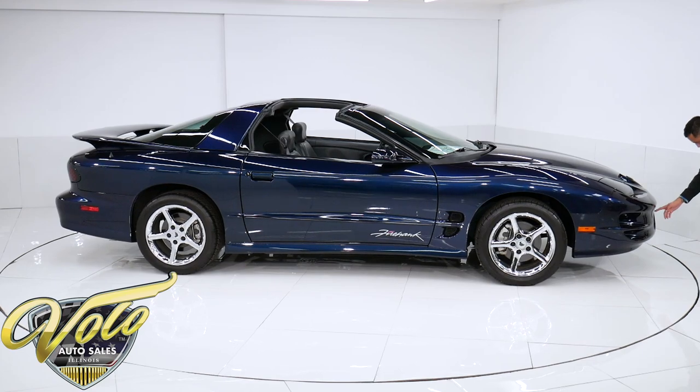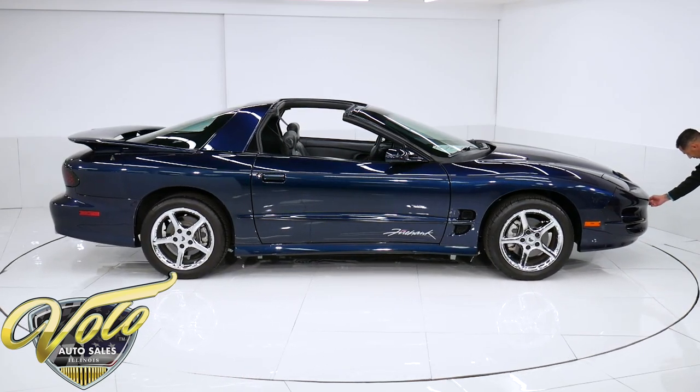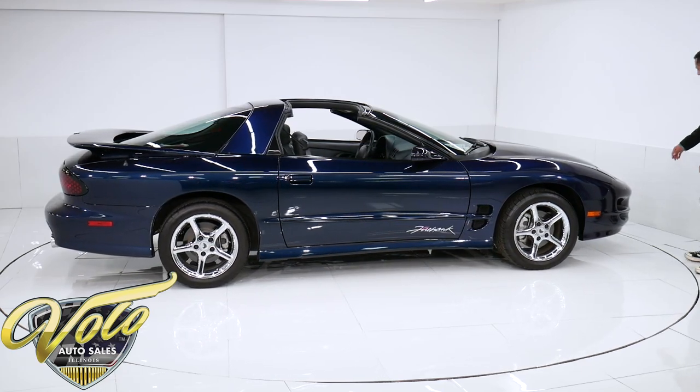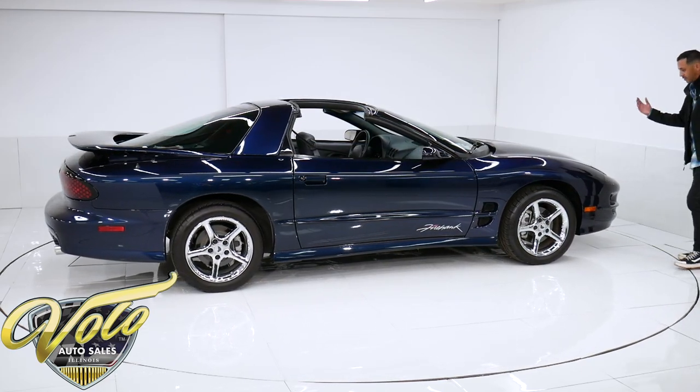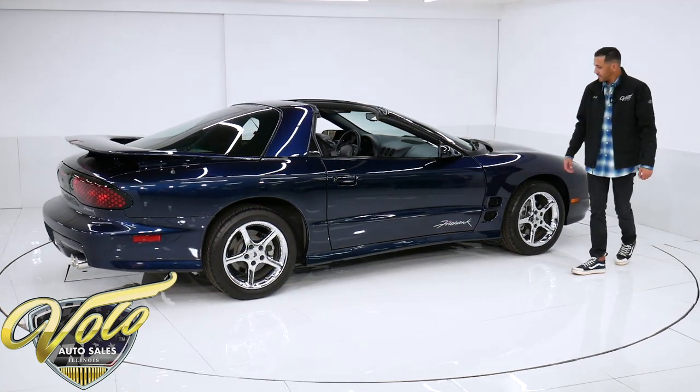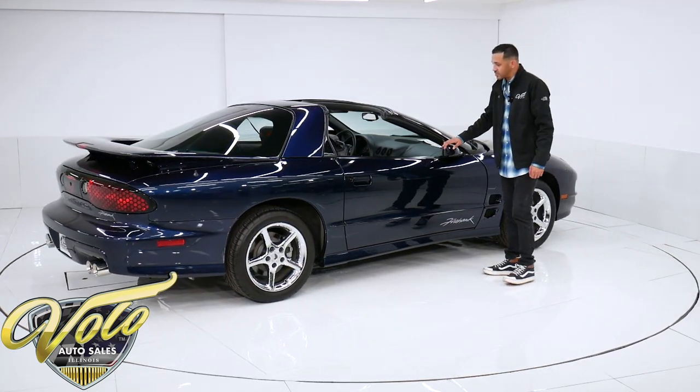I did notice there's a tiny little indent on that front license plate cover, but no big deal. You can't even see it unless you're bent over. Fog lights work nicely. The headlights work very nicely. They pop up. The power mirrors are working as well.